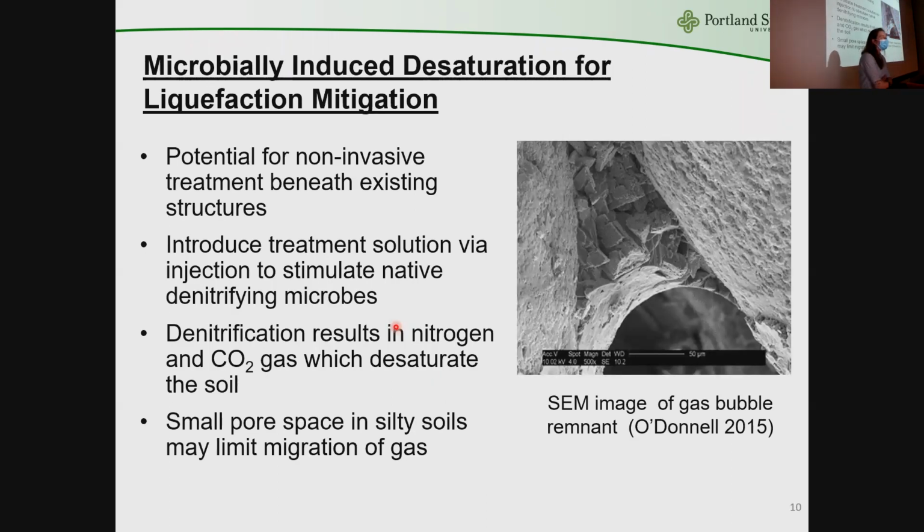So with these field trials, we looked at a microbially induced method to induce desaturation in our soils, MID. And the advantage of this method is that it's potentially non-invasive and that it could be applied beneath existing structures. The method works by introducing a treatment solution into the subsurface through an injection well, and then having that treatment solution seep and migrate beneath the existing structure or to other parts of the soil, the treated zone.